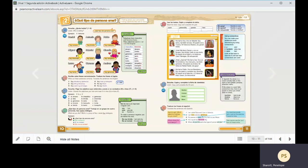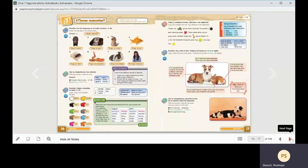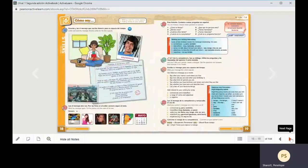Each module has between 4 and 6 core units. These are the units in which the new vocabulary and grammar will be introduced. The units which follow this, including the skills units, do not introduce new language, so can be left out if time doesn't allow. This module has a writing skills spread, in which the exercises and skills boxes help students to develop specific writing skills while revising the language from the module.